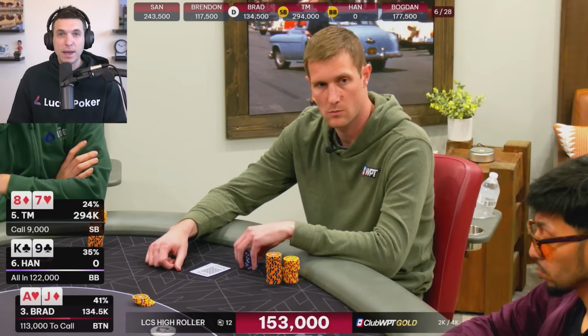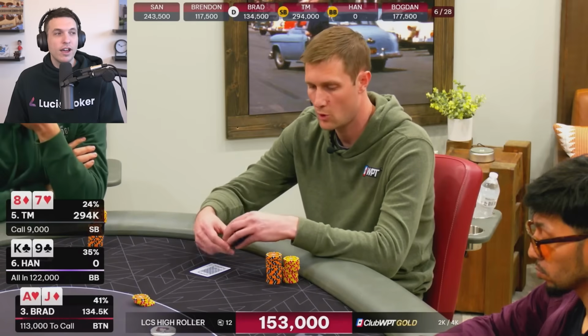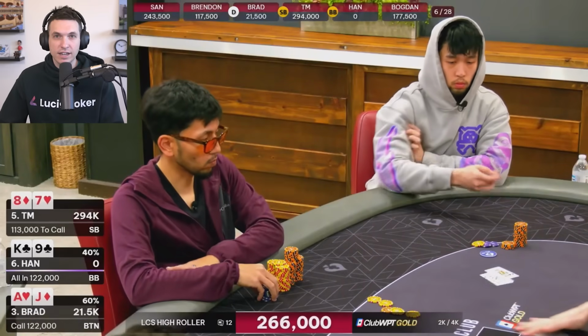The hijack folds back over to Brad, and this is a really interesting spot now for Brad. Ace jack for about 30 big blinds here. Is this really a spot that you're particularly excited to call a jam? Probably not, but at the same time, when you have ace jack and your opponent can be squeezing a lot of looser hands, he only has 30 big blinds to start this hand. This is a situation where I think some players might look to just let it go, but Brad actually figures it out and makes the correct call, getting it in far ahead here against king 9 suited.